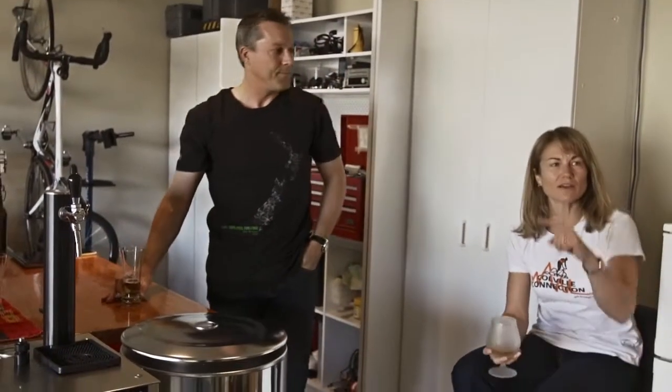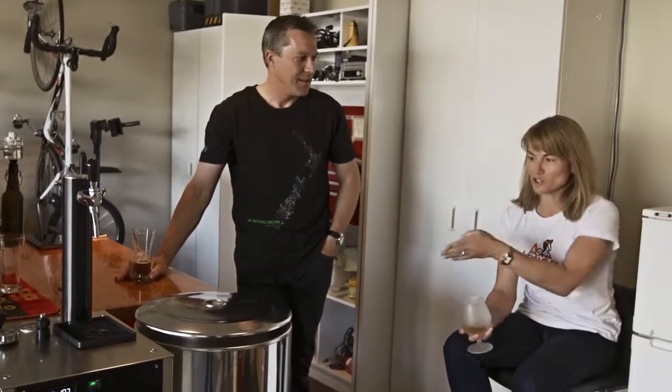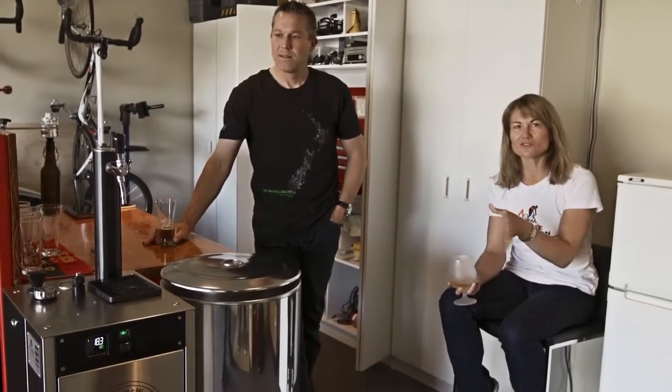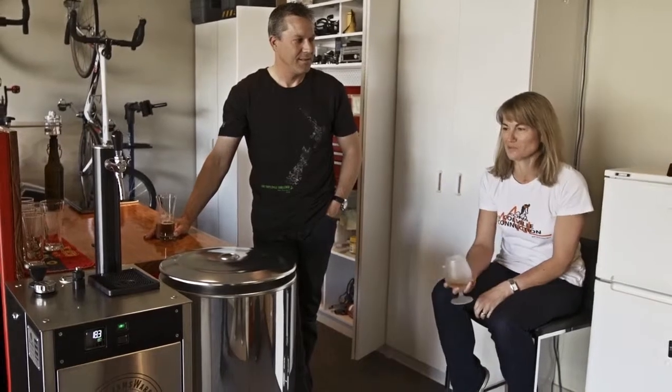So, yeah. And measuring the specific gravity, so we're due to do that today. It's a fun thing, and we're just doing it together. Normally it's sort of a man thing, but I'm loving being involved.